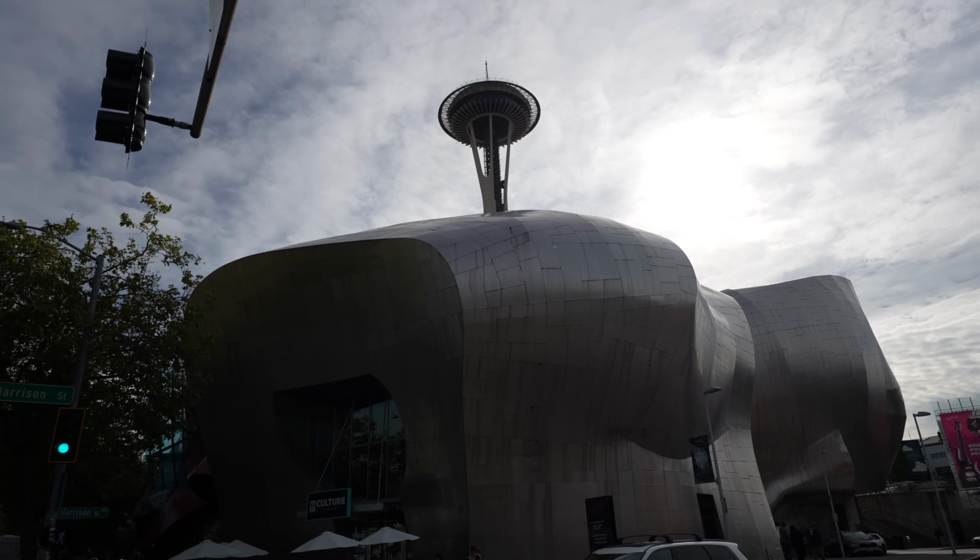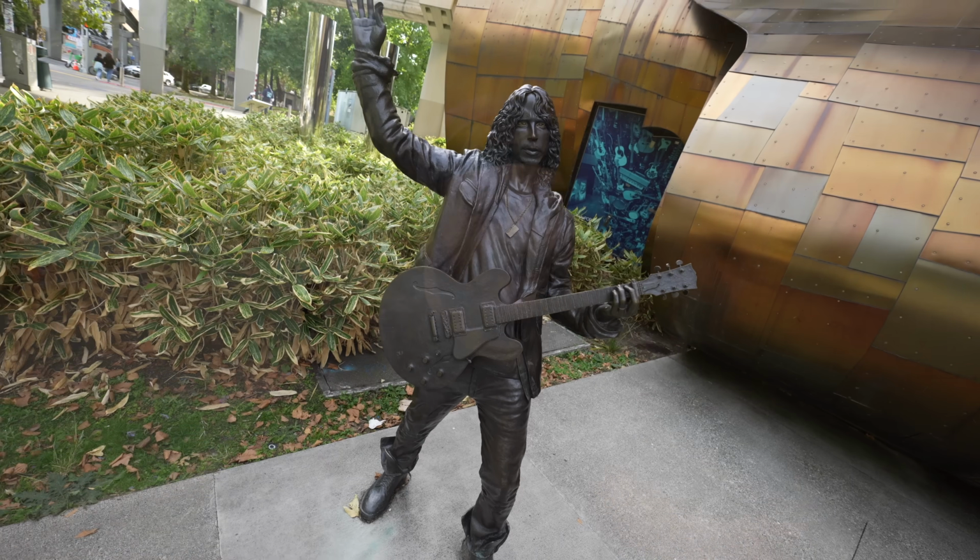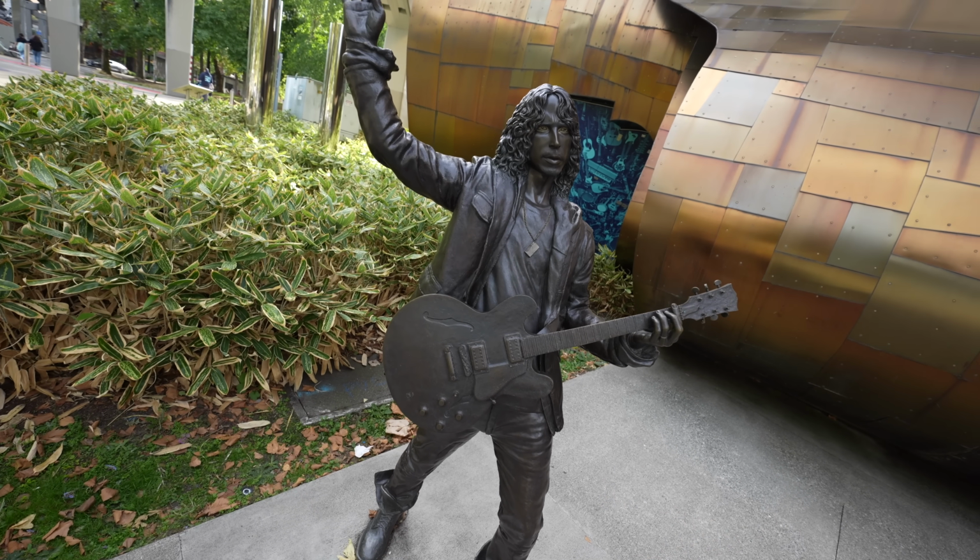We figured since we are already here, we might as well see the M-Pop Museum. I haven't been here in about a decade, so I'm excited to see what it's like now. Here's Chris Cornell's statue right out front.